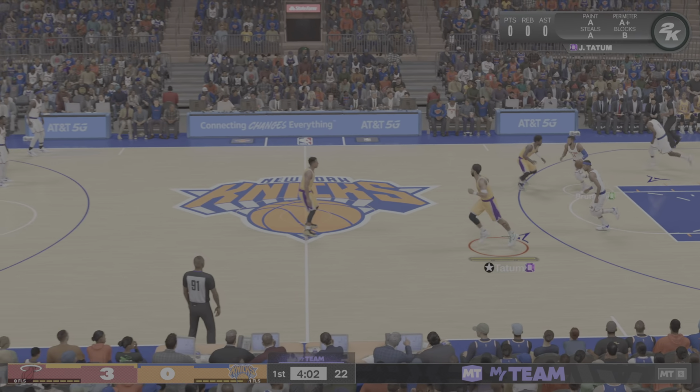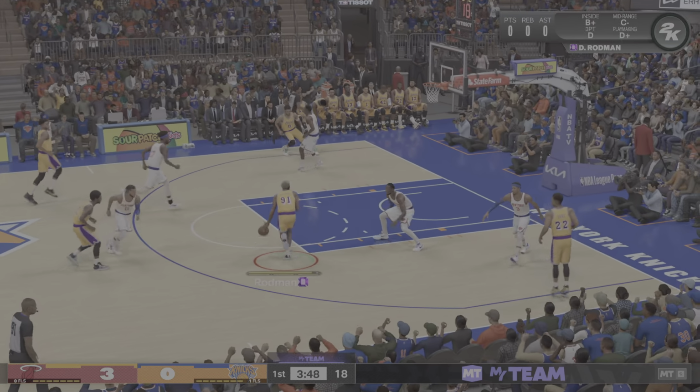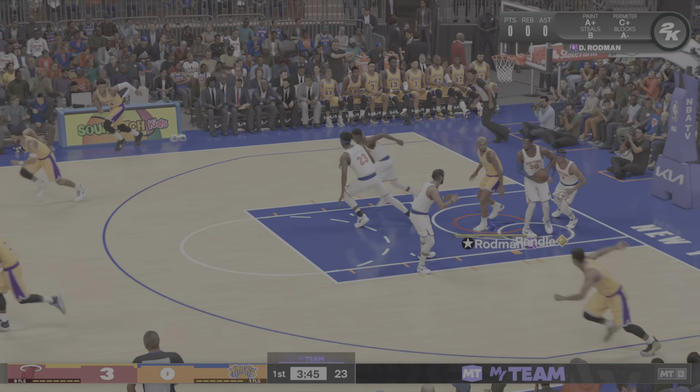And about a minute gone here in the first quarter. Irving against Brunson. Passes it to Barrett. And the miss, not the best shot selection there. And then outside. Randall grabs the board. Brunson against Irving. Brunson the pass to Randall. Takes the three. Rodman with the rebound. And it's Miami's ball.